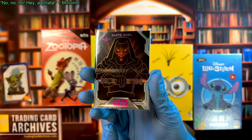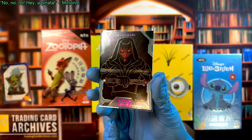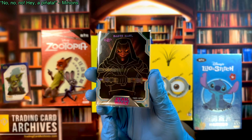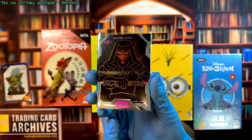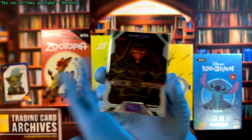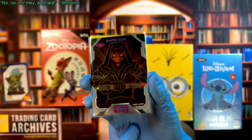And then this is brand new, so I have never pulled the Darth Maul GP before. I know it's worth quite a lot. It's sold at least $100. I don't know, something like that. But I mean, I could probably sell it for 50, whatever.